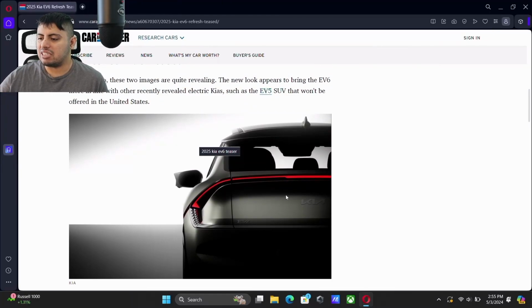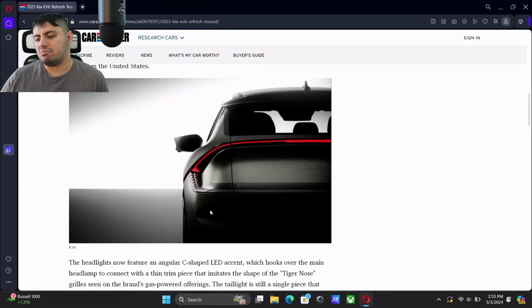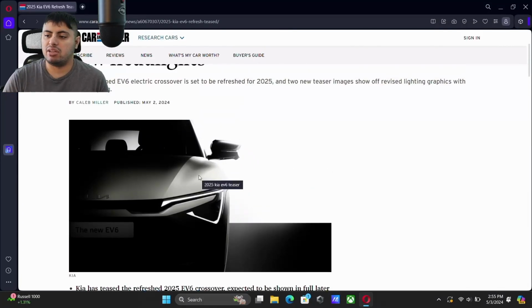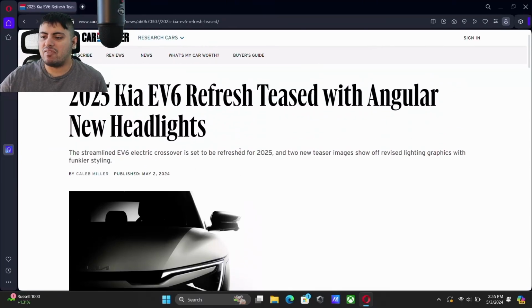I'm still not really the biggest fan of how this light bar just goes all the way around like that, and still has that round shape. I like how it's changed a little bit, but I'm still not necessarily the biggest fan of the rear brake lights and things like that on this vehicle, but I think the front looks awesome in my opinion. So that's going to be it for our deep dive on the 2025 Kia EV6 teasers with the refreshed angular headlights.